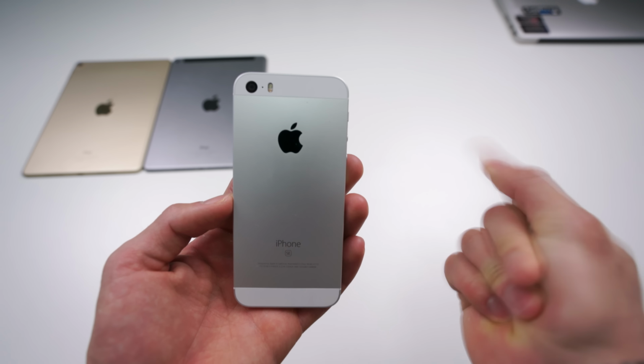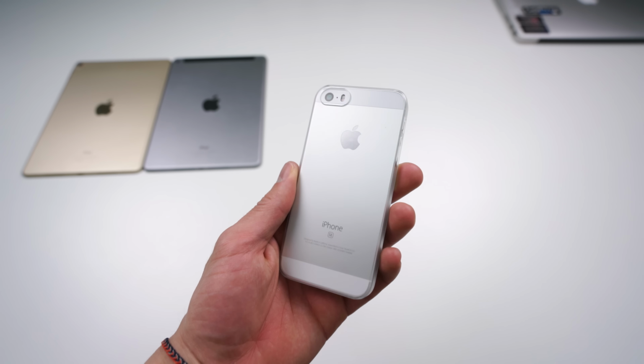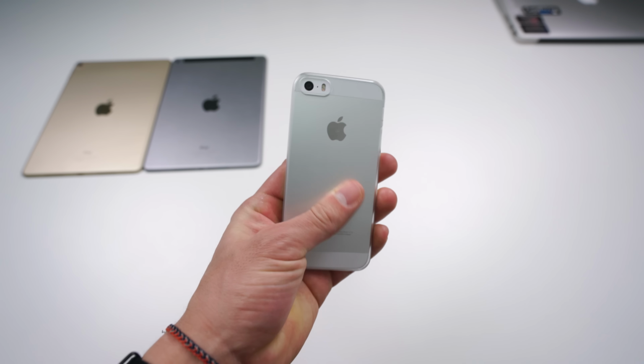Last but not least, accessories, and this ties into saving a bit of extra money as well. All of the accessories for the SE are the exact same as the iPhone 5/5S lineup. The exact same specs, the exact same dimensions, so if you've got a case, a bumper case, or a skin for your old 5S, it will fit the SE. So that's pretty awesome. You don't have to go out to a store and purchase an extra $50 to $60 worth of accessories, and that is always good to save money if that is your priority.